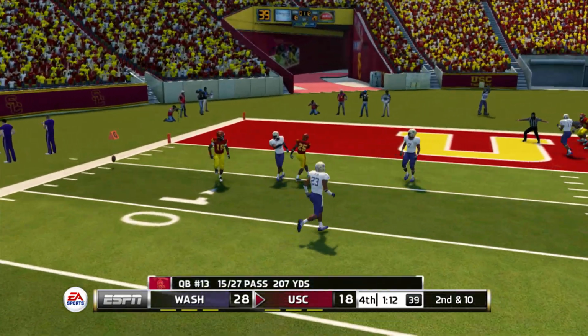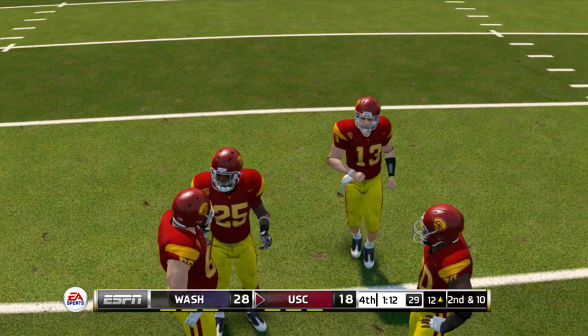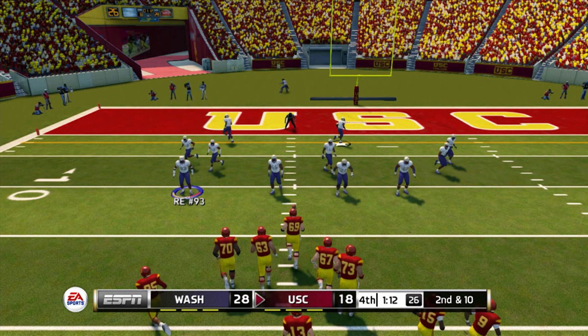On the hook! Throws, and that one's going to hit the ground incomplete. The defense got some pressure and forced a bad pass. I think they've been a little bit more aggressive here with their pass rush, and that time it paid off with an incompletion. 10th play of the drive.